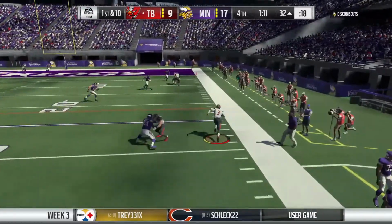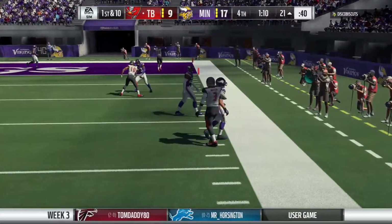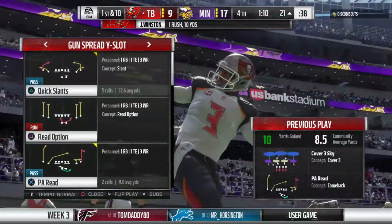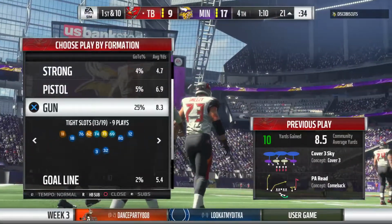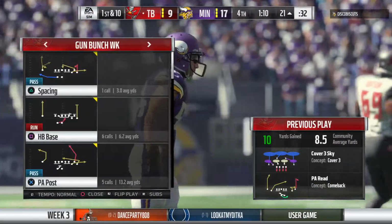Flushed out right. And some room to roam now. And he'll be out of bounds as he gets this down about the 21 or 22. They get 10 more there, and I believe that'll be enough for another first down. It will.